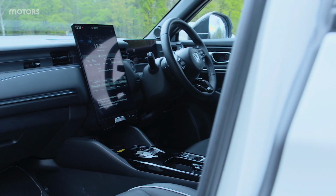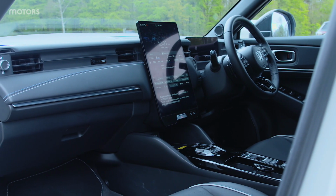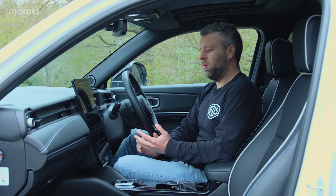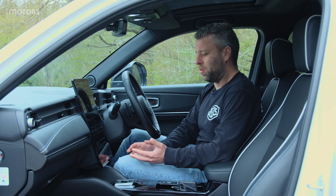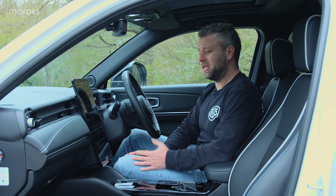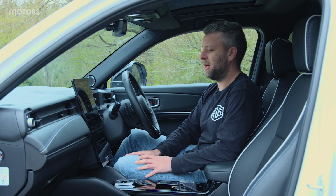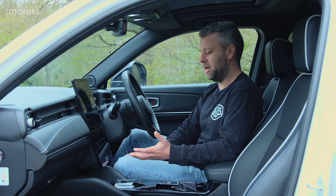Honda is known for making interiors that are very user-friendly but nicely built, and built within a budget, I would say. Now, is this the case for the Ny1? Well, it's a bit of a mixture, really. This is a car that is quite expensive. This particular version costs well over £42,000. And that comes through in some of the materials.